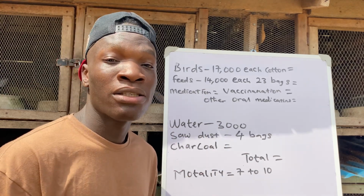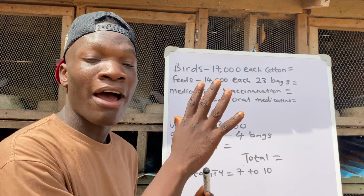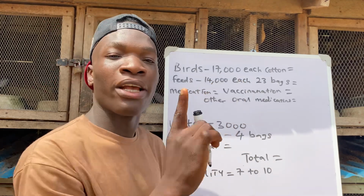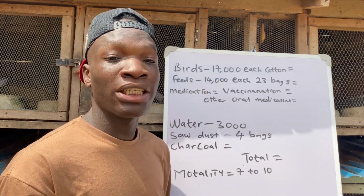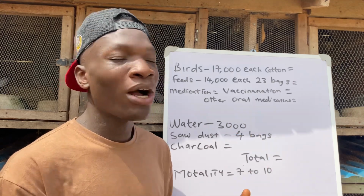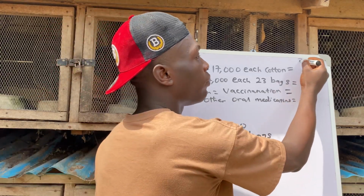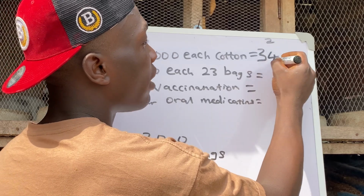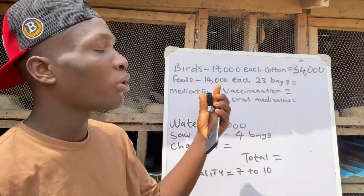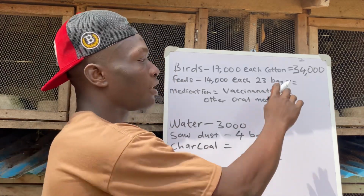Because what we are making here is an estimate for 100 broiler chicks, the capital you need, and the profit you make after 8 weeks. So if you see up here, we have chicks at 17,000 naira for each carton. Each carton contains 50 chicks, and one carton is 17,000 naira. So you need 2 cartons of it, which is going to be 34,000 naira. Since one is 50, 2 cartons is going to be 100.